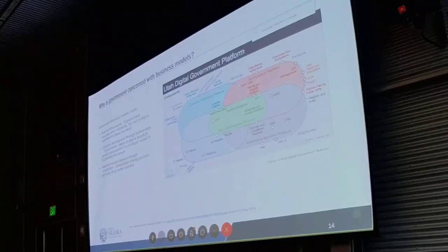We sure can. So this is my last slide. And what we're really looking at here is, why is government concerned with business models? We're concerned with that because they help create internal efficiencies for the state of Alaska. They create economic development through partnerships. And this is where we want partnership. We want to develop these partnerships with business to use our data assets and our digital assets to help create economic development.